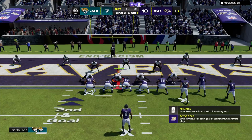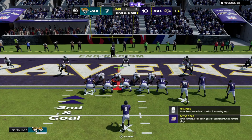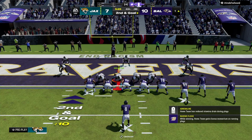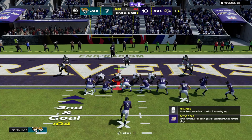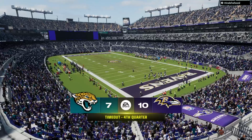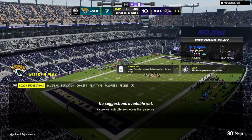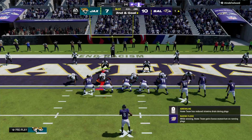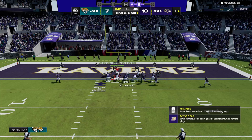If nothing else, they've already taken a couple minutes off the clock here as they come up on 2nd down. Now they'll change things around before the snap. Now the Ravens are going to use one of their timeouts. It's just their first. They'll be down to 2 remaining as we step aside here in the 4th quarter. Come on, guys, let's make a play here. Now Lamar changing the play.